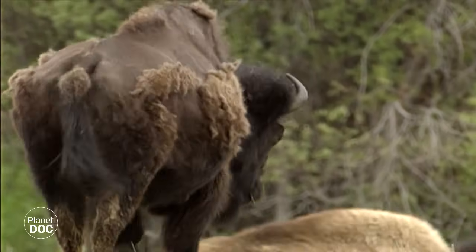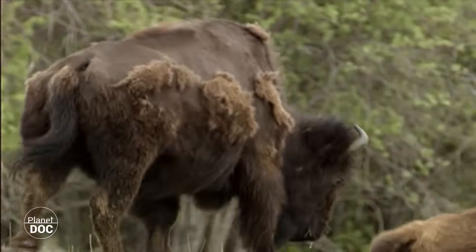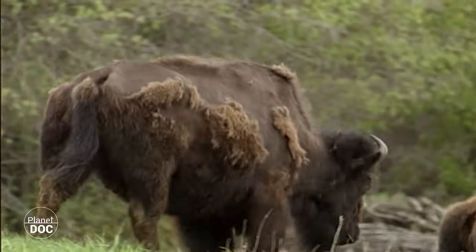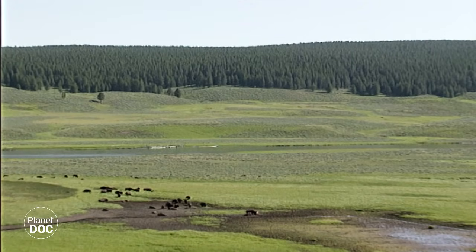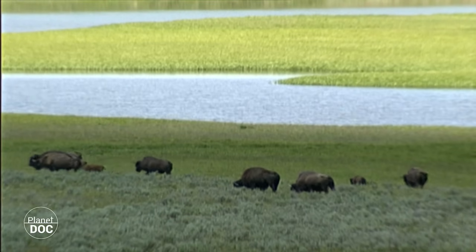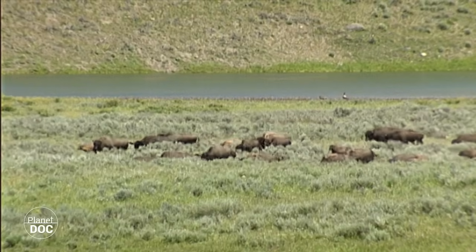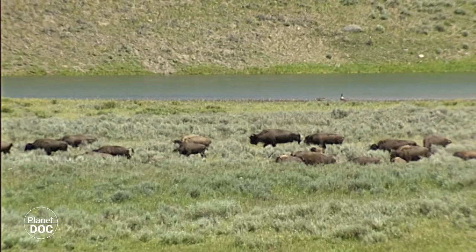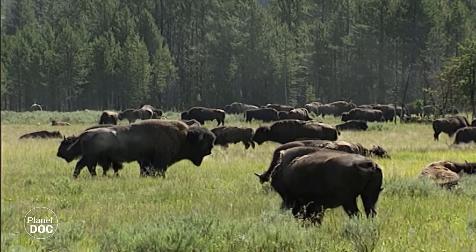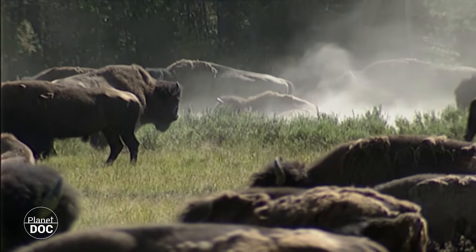The change of coat is common to both subspecies of American buffalo, but there are significant differences between them, not only physiological, but also in terms of behavior. The plains buffaloes, on this occasion a herd from Montana, migrate seasonally from north to south, while the forest buffaloes only move locally over short distances. In addition, the plains buffaloes move in giant herds, while those from the forest move in small groups.